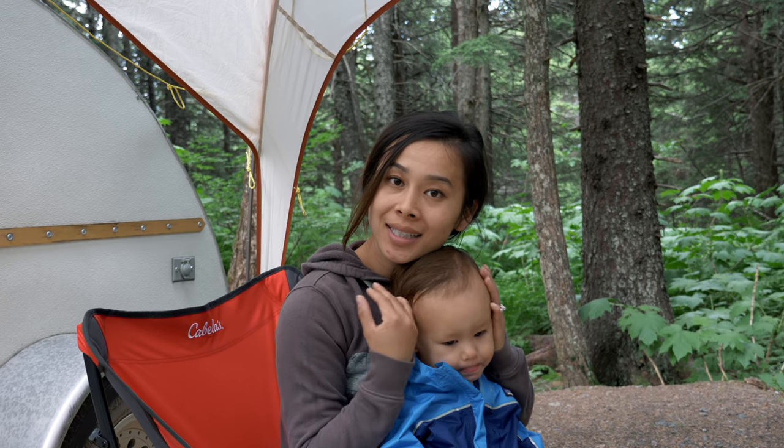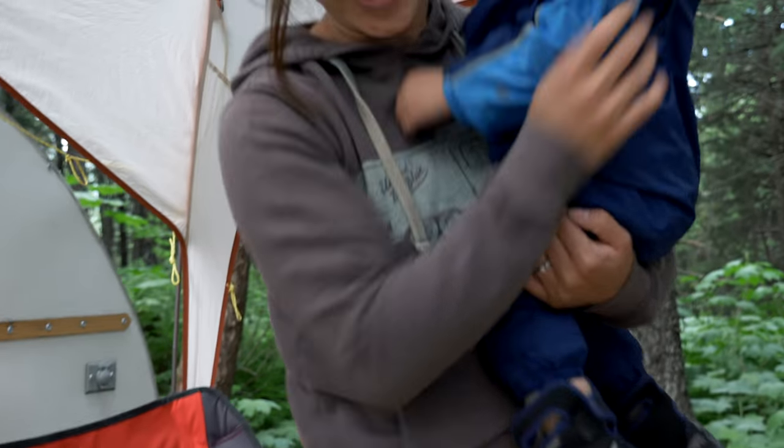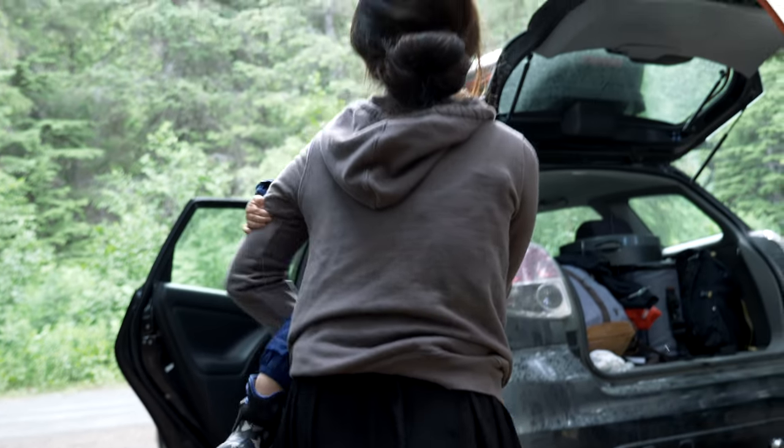It just started raining and it's dinnertime, so we are going to head to town to grab something to eat. Hey, are you ready to go?